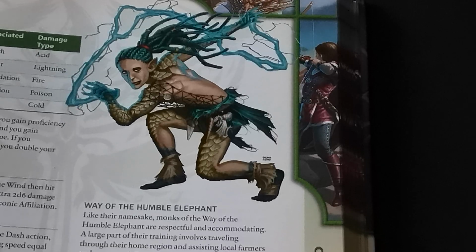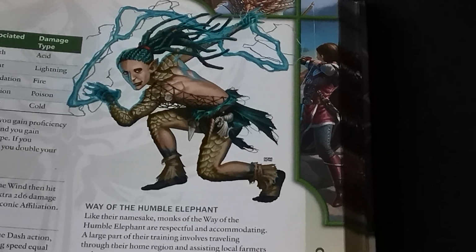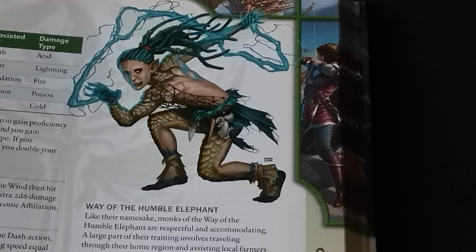The next feature we get is at level 17, called Scales of the Worm. You spend 4 key points to increase your AC by 2, gain temporary hit points equal to your monk level, and immunity to the frightened condition for 10 minutes. Whilst this is active, you can also use your reaction to reduce the damage of the type associated with your draconic affiliation to 0 from that source. So essentially you make one attack 0 damage against you.